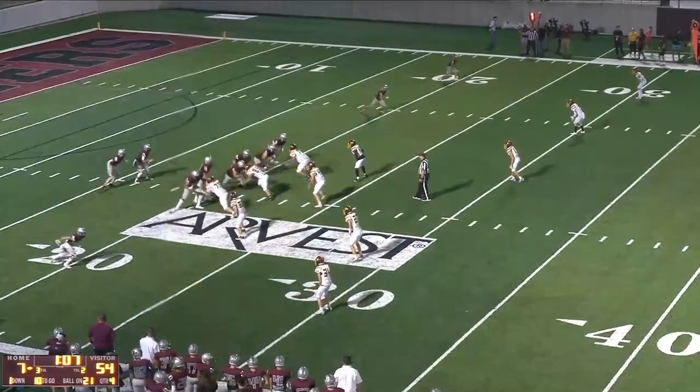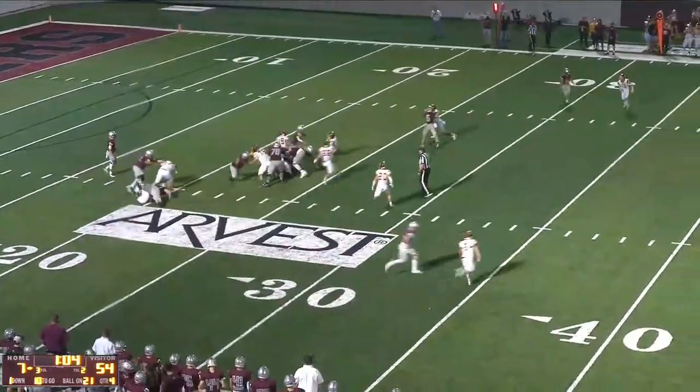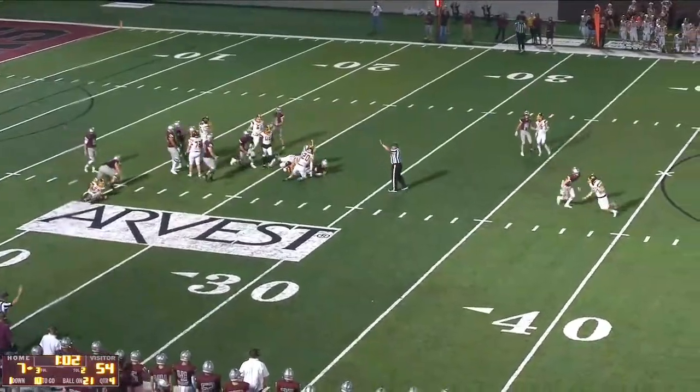All right, you're in. All right, Mason Short with the give here. He's going to get about 7, maybe 6.